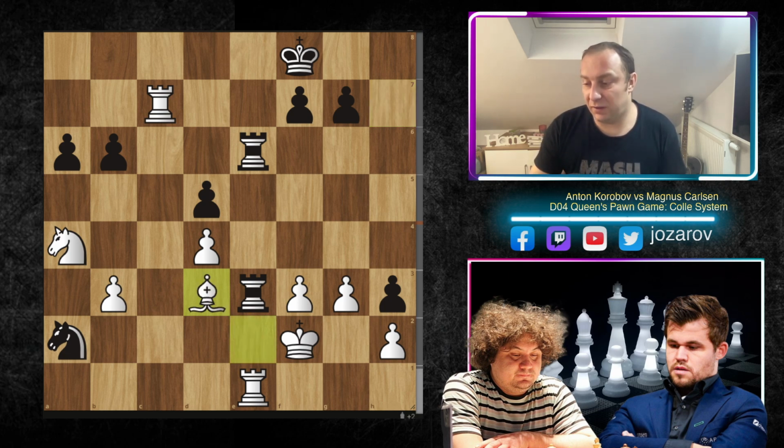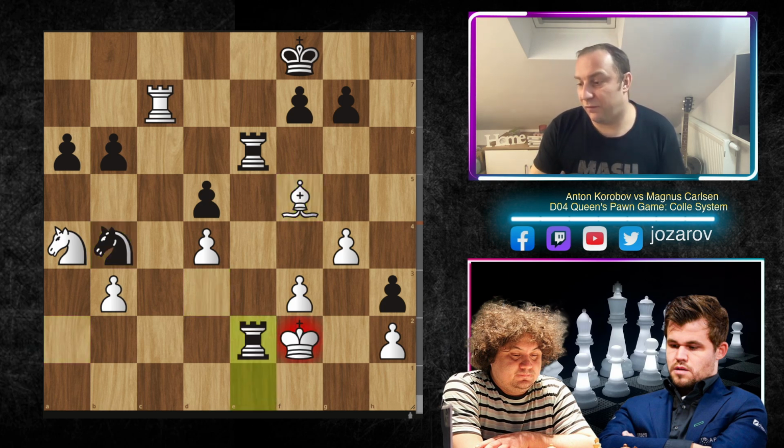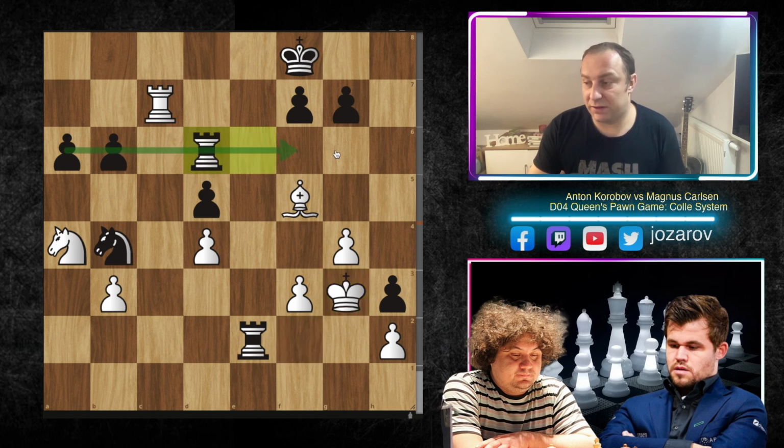We have bishop takes d3, rook takes e1. Now the exchange is lost. We have now g4 by Korobov, and of course knight to b4, simply regrouping now by Magnus Carlsen, getting the pieces back into shape, and here it's basically game over for white. So we have bishop to f5, we have a check, king to g3, rook to d6. The rook is staying now on the 6th rank.